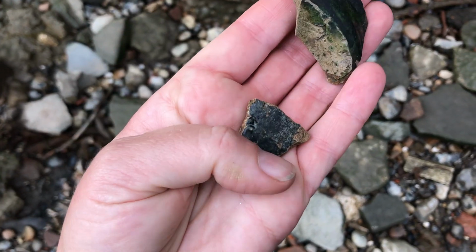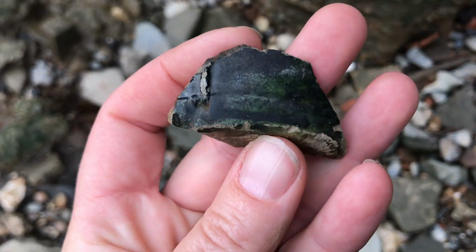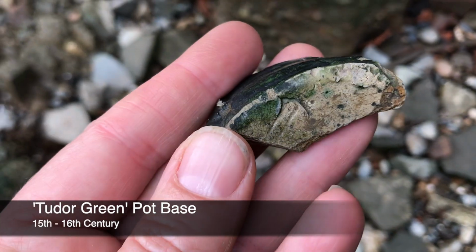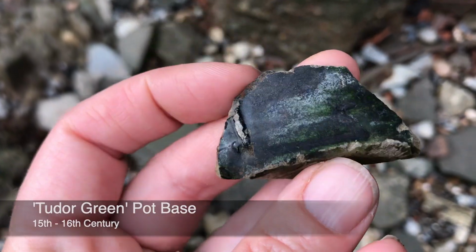Quite a few little medieval pot shards coming up, and this is a gorgeous piece. Look at the base there, speckledy glaze and some clear glaze.